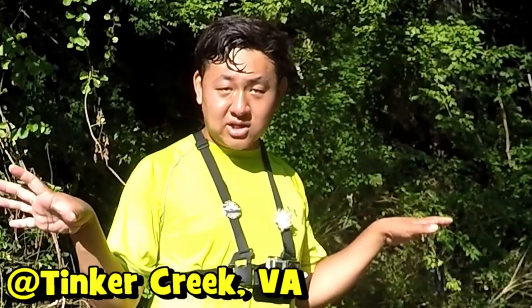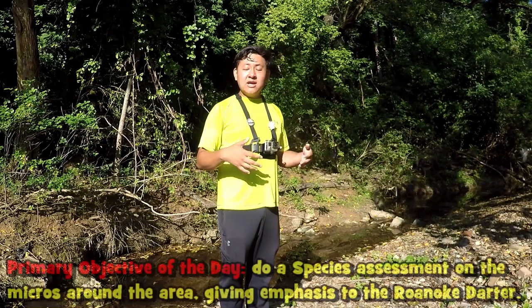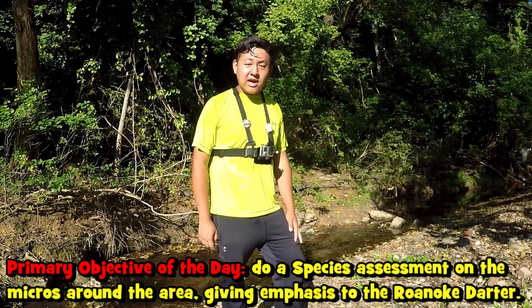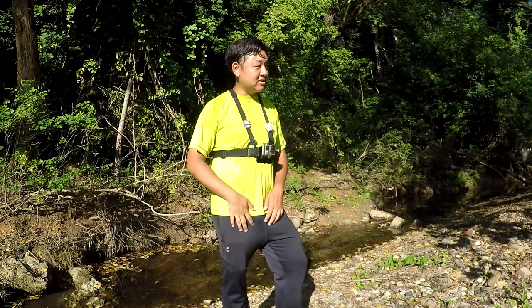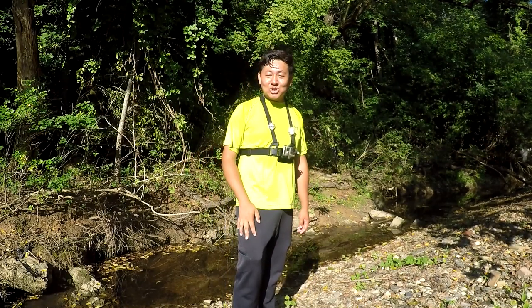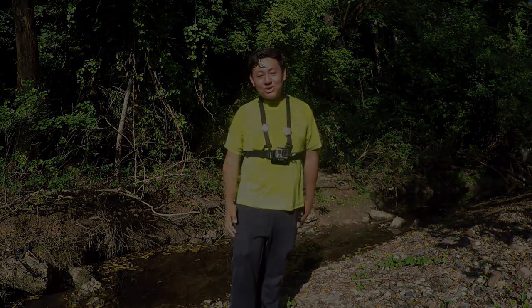Today I am still going to be focusing, of course, on the suckers, but I also want to focus a little bit on the shiners and the darters, especially the darters. After all, there is a darter around here that I don't have yet, the Roanoke darter. I really want that one. So today, let's get the fishing session started with some micro fishing and see what happens.